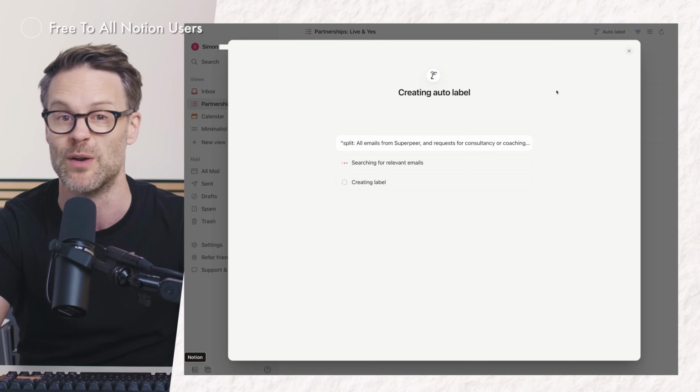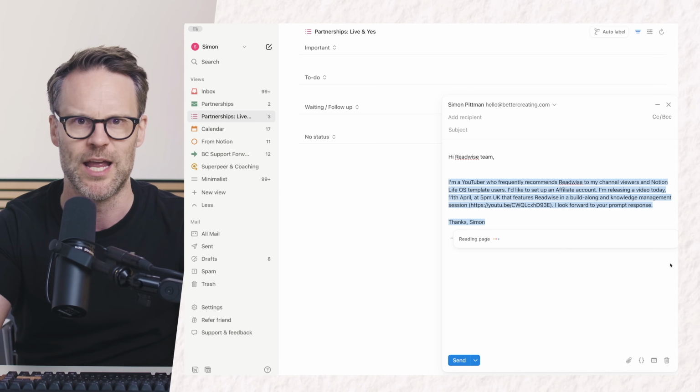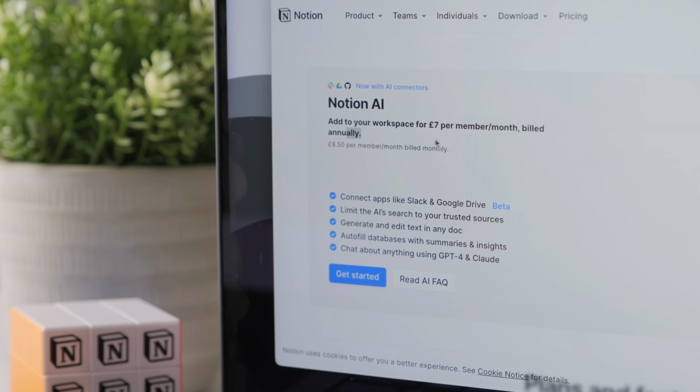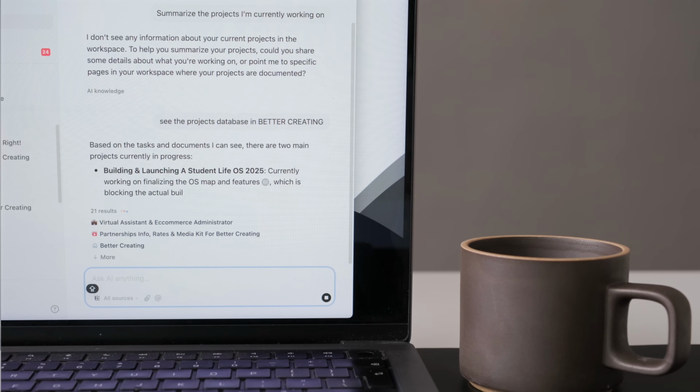Okay, given, if you want to unlock the AI features for auto-labeling emails and getting writing assistance, you'll need to get Notion AI added on. But they are giving everyone a free trial to experience the value, and AI will be available if you have access to any linked workspace with AI turned on in that account.